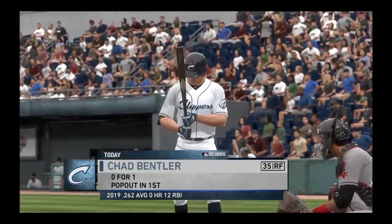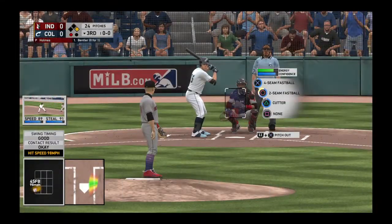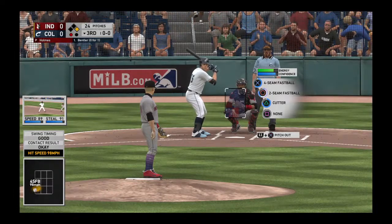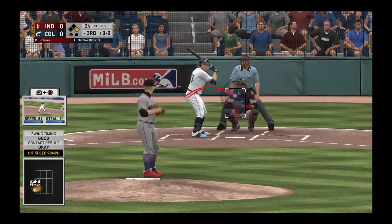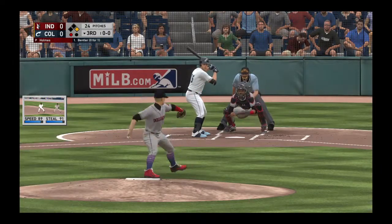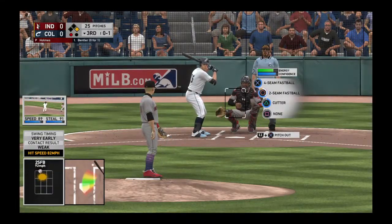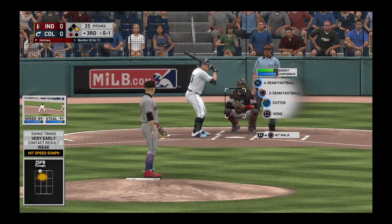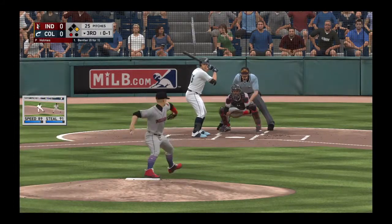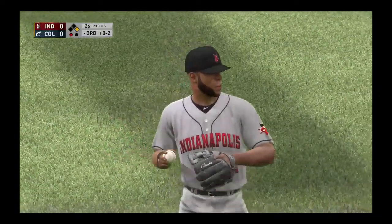Ready now, Chad Bentler. The batter, the right fielder, Chad Bentler. He comes set. Here's the 0-0 pitch. No balls and a strike to count. Now a swing, and he gets him to pop it up. Venner moving forward, and a diving effort, but it's out of his reach. A foul ball.